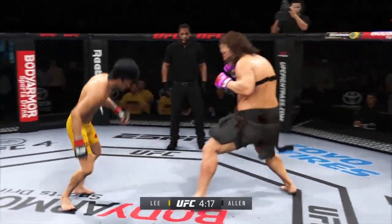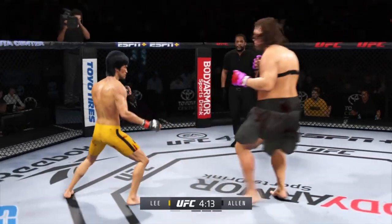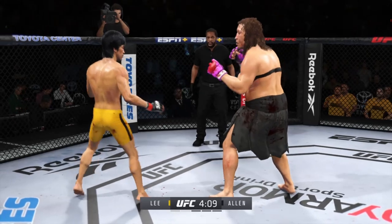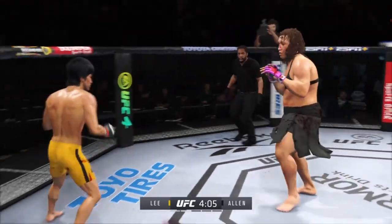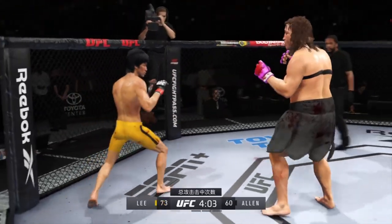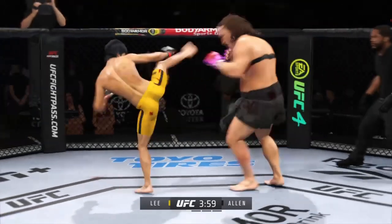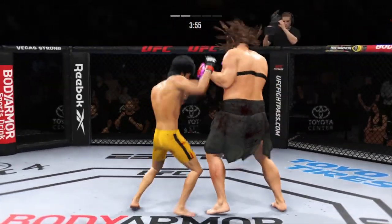You have now found a set of punch. The jab is landing consistently. Find something that's going to go behind it. Nice kick there by Lee. Big power shot there. Nice sneaky head kick. Great punch landed with so much power.